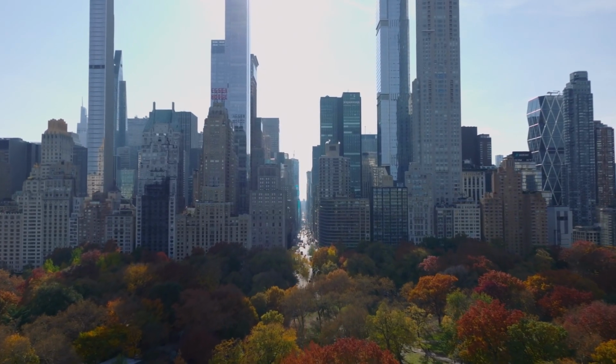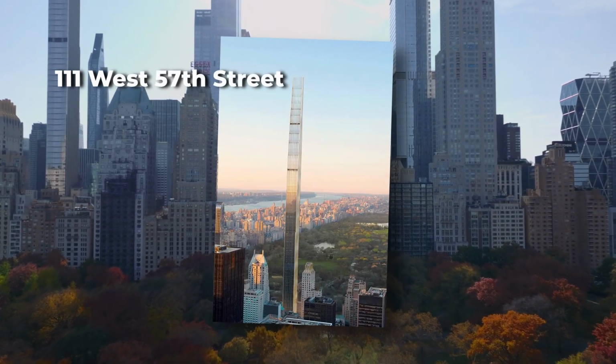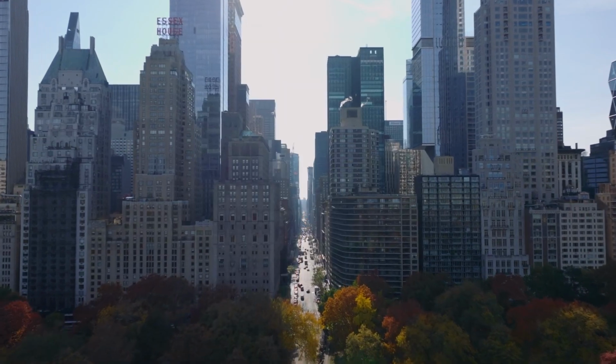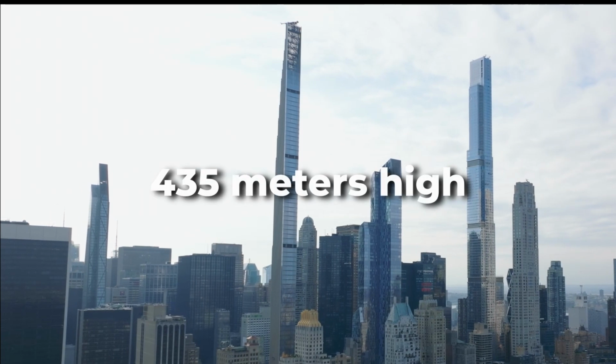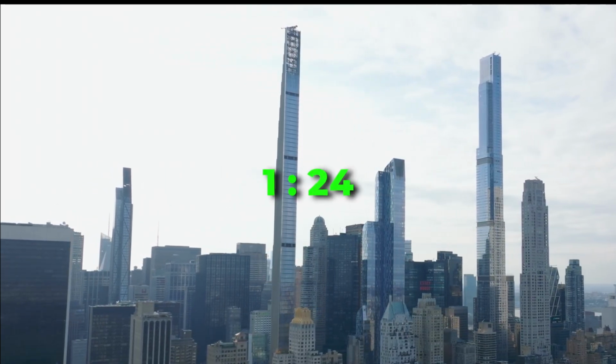dominate the Manhattan skyline. Today, the thinnest of the bunch, 111 West 57th Street, is officially the thinnest skyscraper in the world. It is only 18 meters wide, but rises to a height of 435 meters. This means a width-to-height ratio of 1:24.